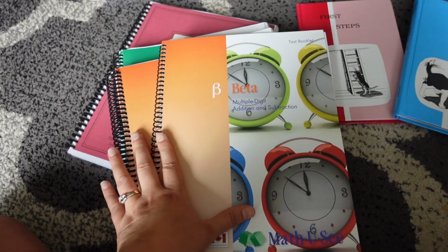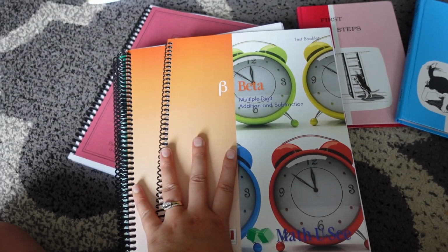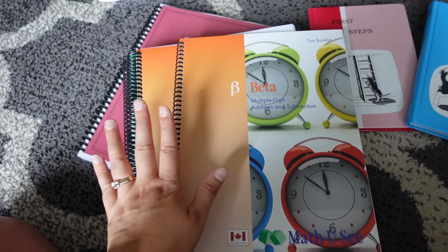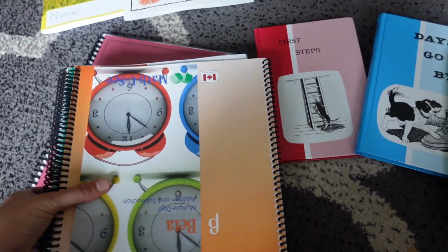My older kids did the DVDs when they did Math-U-See at this level, but Wesley hasn't been doing them, just because I've watched the videos enough with the older kids that I know how to teach each of those concepts. And so we just haven't been using the videos.